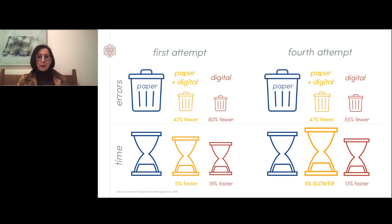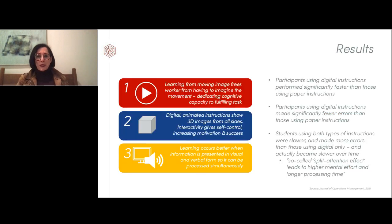By the fourth attempt, paper and digital improved slightly, and the digital experience declined slightly, and there's also a reason for that. Now, if we look at time, the paper plus digital was 11 times faster to get the task done than with simply paper, and 19% faster with digital. But by the fourth attempt, the paper plus digital work group was 5% slower than the guys using simply paper. So it's a really interesting study that ratifies Canvas's thesis that people learn through what they can see better than just reading text, the ability to also see that which they're trying to assemble.